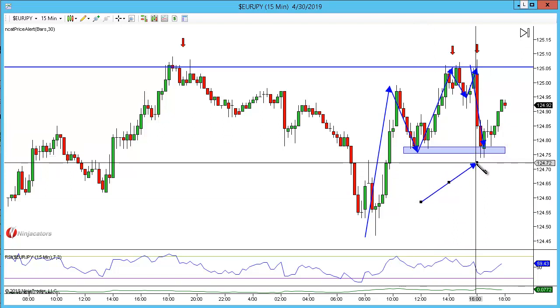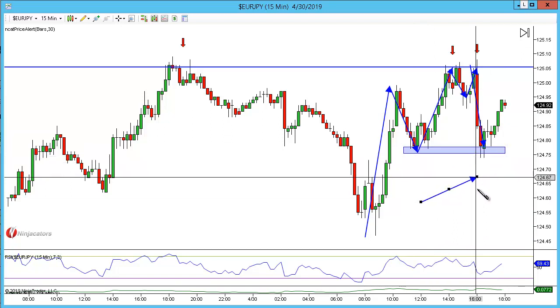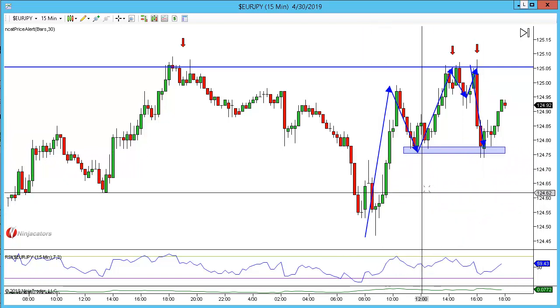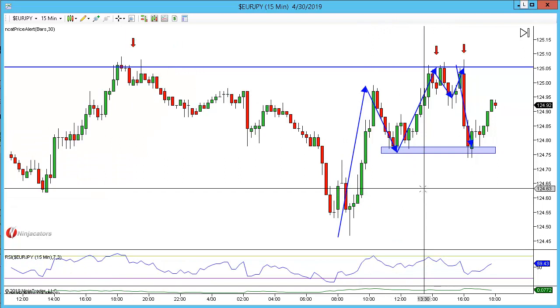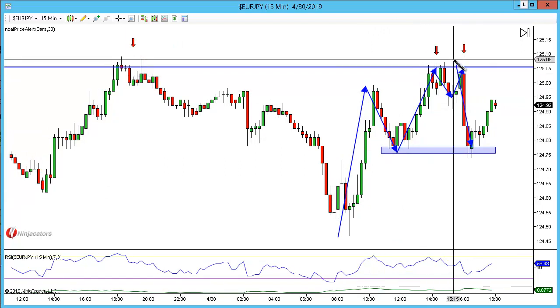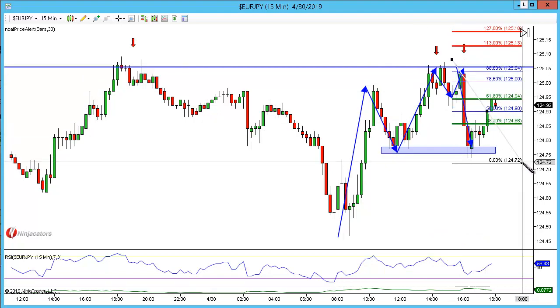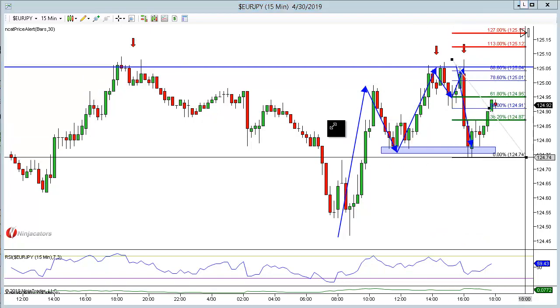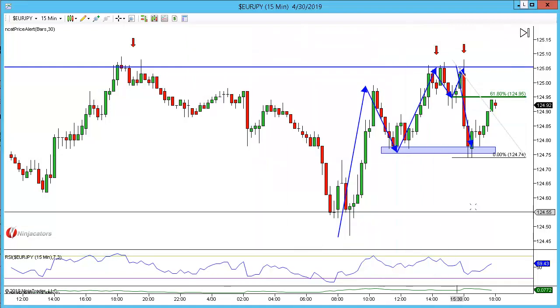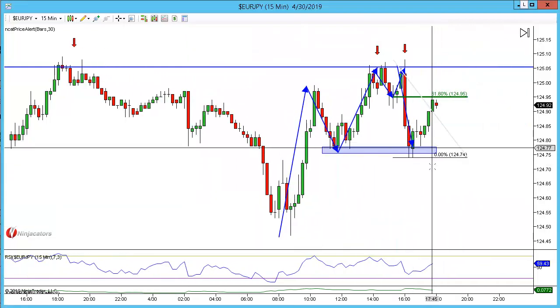If this was an initial structure low, for me I would have then played for extended targets down to the bottom, but since it isn't, then I'm just using a 2618 as the entry, and the 2618 is we throw a fib on from our swing high to our swing low, and we look for that 61.8 fib, just like that. I do front run by a few pips.